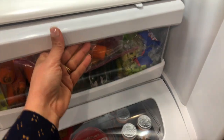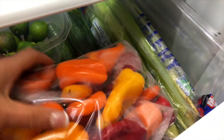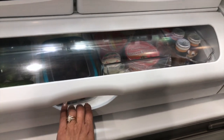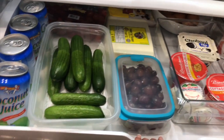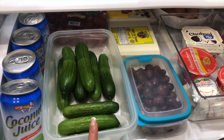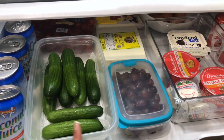And on this side, I have some carrot, different colored bell peppers, some lime, also celery, and some cucumber. And this last drawer is mainly for kids' snacks. First of all, here I have some coconut juice. These are the baby cucumbers. They have already been washed, so whenever anyone wants to eat them, they can just grab them.